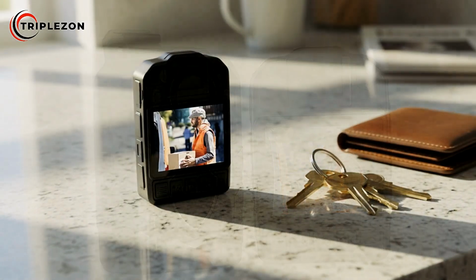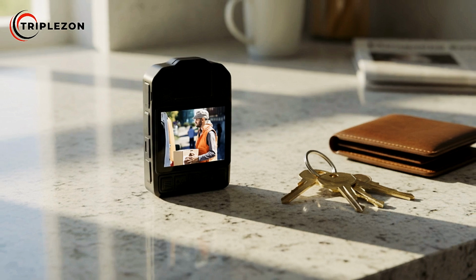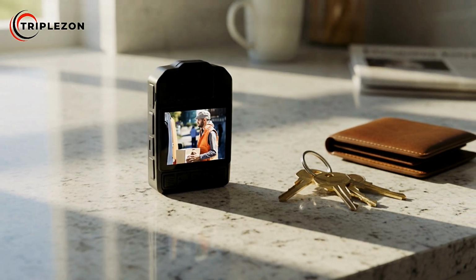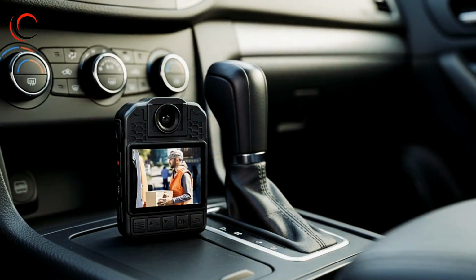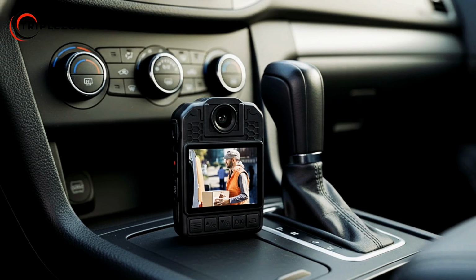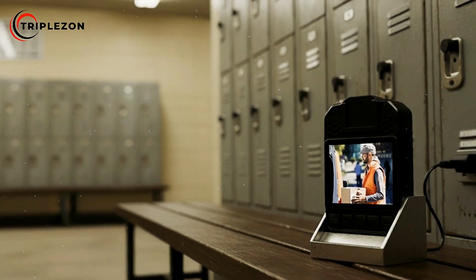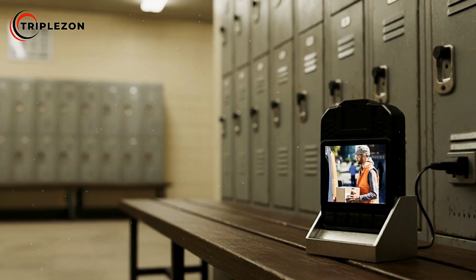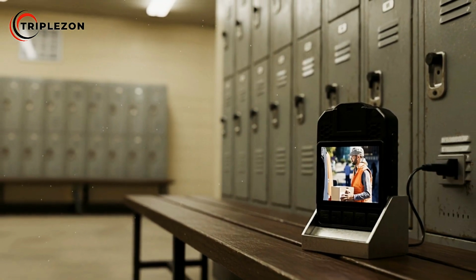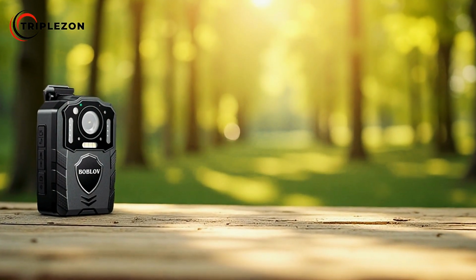It is built to capture important moments clearly and reliably, so nothing gets missed when it matters most. From daily patrols to critical situations, this camera focuses on delivering strong and dependable performance. First, let's talk about video quality. The Boblov KJ25 body camera records in full 1080p resolution. This means your footage looks sharp and detailed. Clear video is very important when documenting incidents because small details can make a big difference.